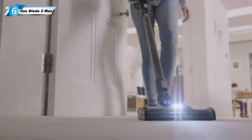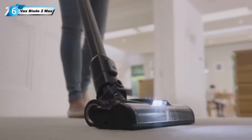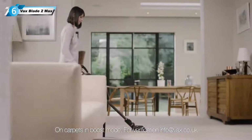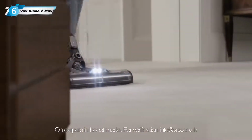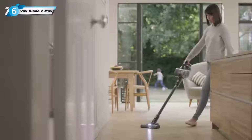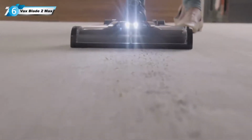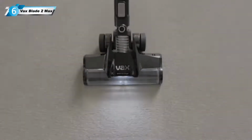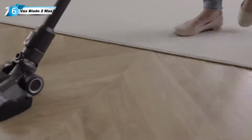Introducing the new VaxBlade 2 Max with almost 3 times the power of any cordless we've ever produced. It outperforms the UK's top 10 best-selling cordless vacuums in independent tests. That's the cleaning performance of the best corded uprights in a sleek, lightweight design. The VAX Core processor monitors power up to 1,000 times a second, helping to give you optimum performance on both carpets and hard floors. And for stubborn dirt, simply switch to boost mode.